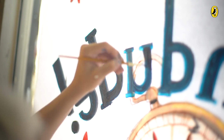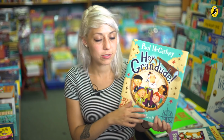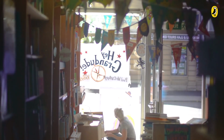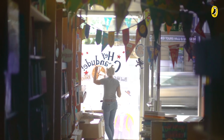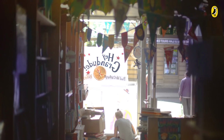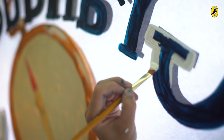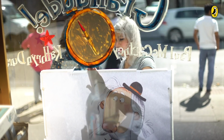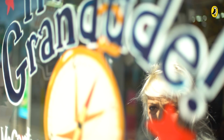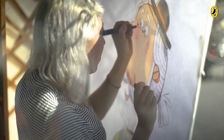I started working on Hey Granddude when my agent connected me with the publisher, Puffin Books, and I had sent a few samples of the characters, a few drawings. The publisher sent them to Paul McCartney, who said he really liked what the characters looked like. And so he selected me for the book. Paul and I worked together on the project mostly over the phone. We also had some emails through the publisher back and forth. But we did speak over the phone about some of the ideas that he had for the book, and we discussed a lot of what he thought the characters might look like. He wanted him to be a very eccentric, older character, very fun and magical.